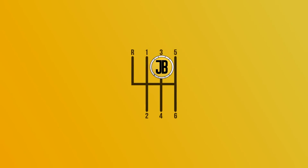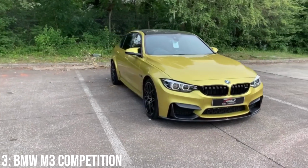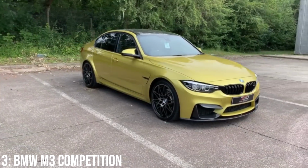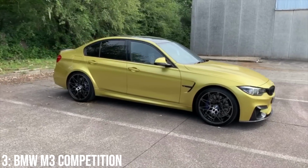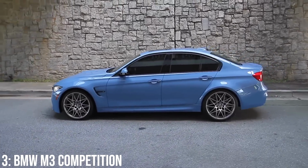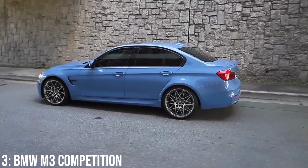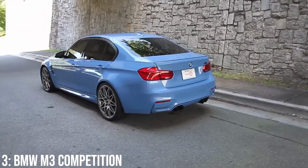From one German car to another now with the BMW M3 Competition from the F80 generation, which was a return to more typical BMW powertrains after the E90 generation had that hallowed V8, which was a lot of fun to drive. I've driven both the E90 generation M3 and the F82 M4, which shares the same underpinnings and engine as this, and I can tell you firsthand the experience is very different between the two.